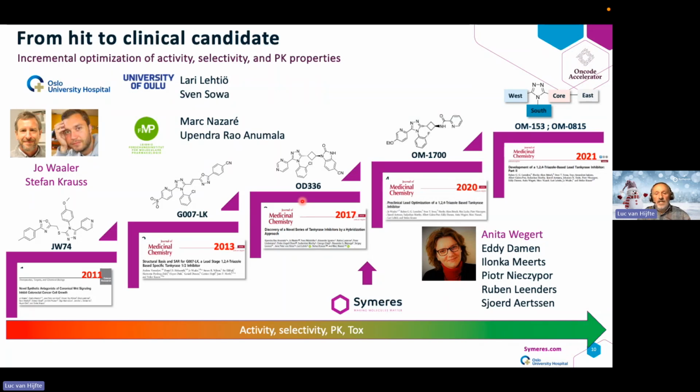And that is where the team from Symeres, especially to be named Anita Wegert, with Ruben Leenes, who was the project leader, did an extensive job, starting to build SAR, structure-activity relationship, around this molecule, understanding what's wrong, what parameters you need to optimize to get first to a first advanced lead compound, OM1700, to eventually land onto these new compounds, these new entities.